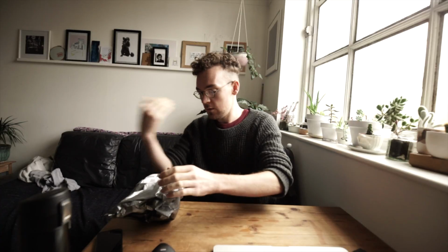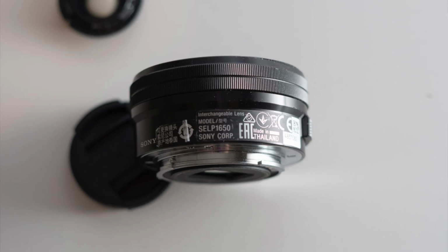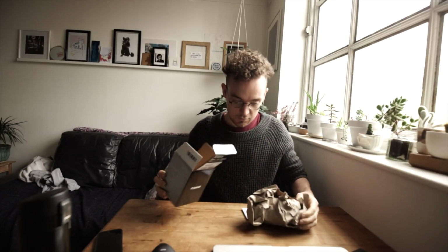So a little while ago, I managed to lose my walking around wide angle lens that I used to use for handheld filming of myself. I've just finally got around to buying another one. The last one, well, I actually broke it. I just dropped my camera with it on. The camera was okay, but the lens was destroyed.